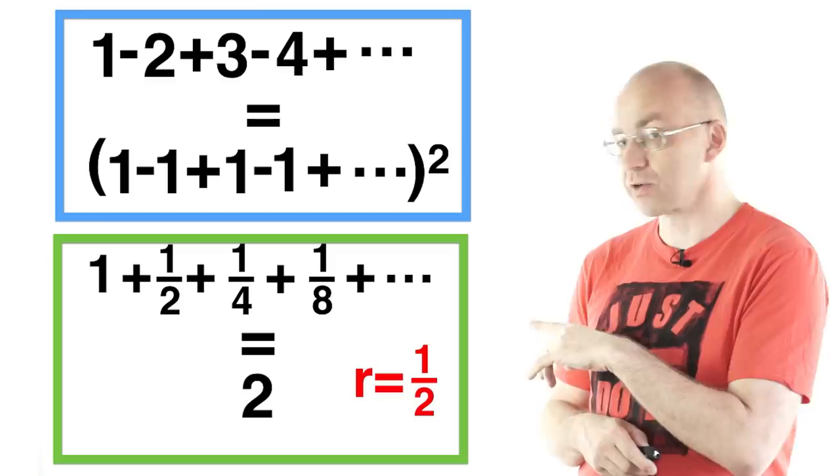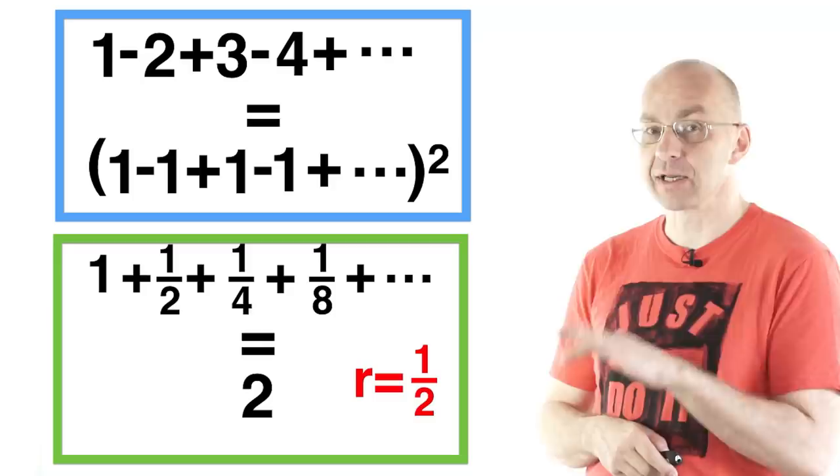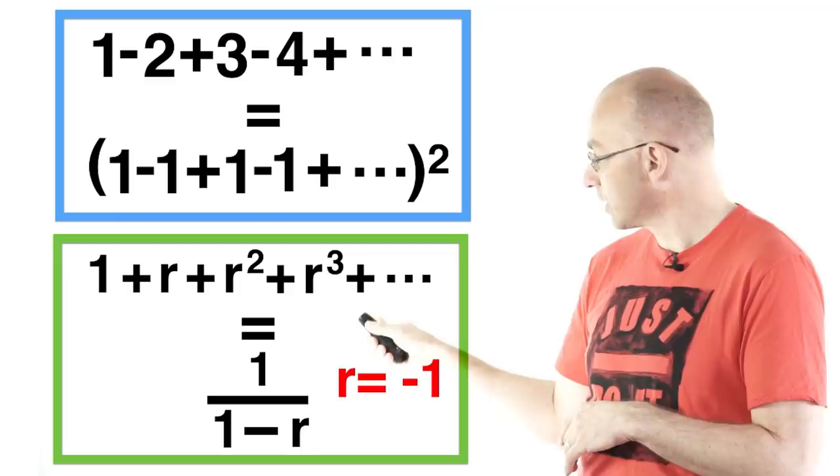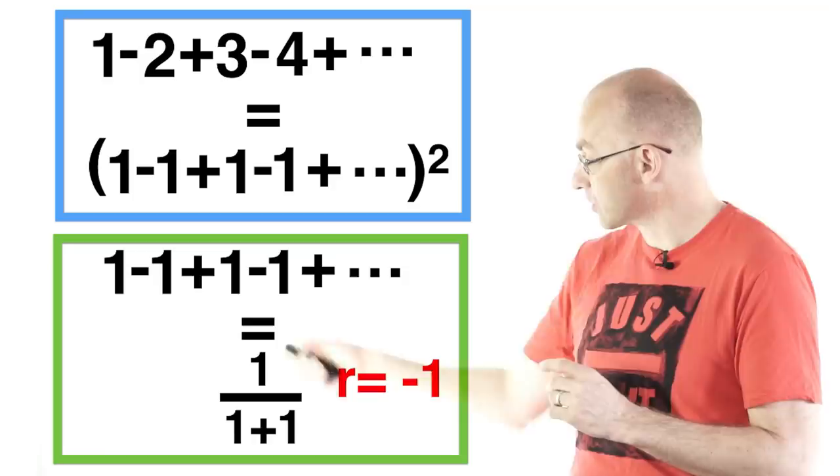But what Ramanujan now does, and a couple of people before him actually, is substitute r equal minus 1 anyway. And when you do that, what do you get? Well, here you get minus 1, here you get 1, here you get minus 1, and so on. So that gives you this identity. And then, of course, if you substitute this into that, you get exactly what Ramanujan wants.